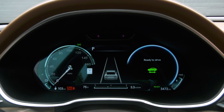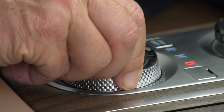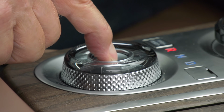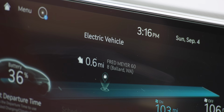Booting up instead of firing up, there's a 3D quality about the cluster that my camera doesn't capture. The only EV with a geared transmission is Porsche Taycan, so this is just a selector. Remember, this is a dual-motor, all-wheel drive setup. There's a good amount of information about range, and if you should need it, charging stations nearby.